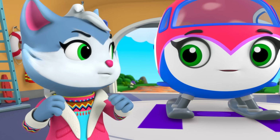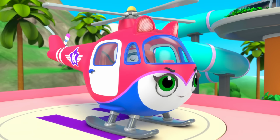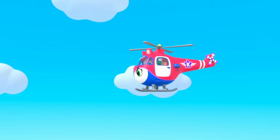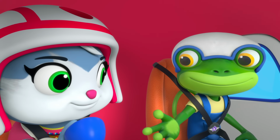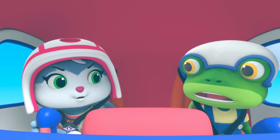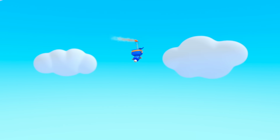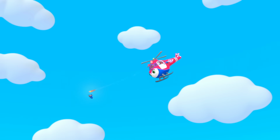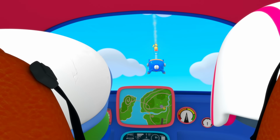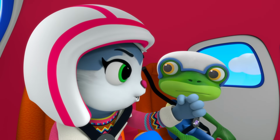Got it, Gecko. It's rescue time, Helena. Thanks for coming so quickly, Cat. This tracker says Blue's close. Oh! Maybe closer than you thought. He's running out of fuel. Now's our chance. Cat, lower me down to Blue. Time to be a superhero.